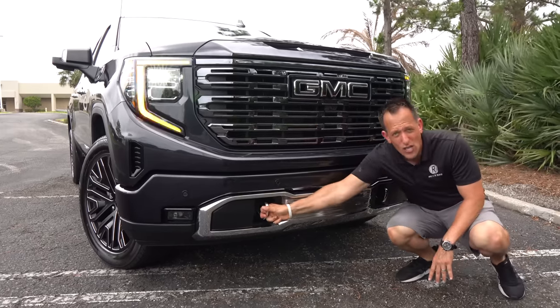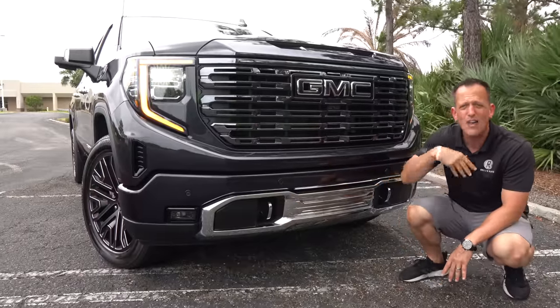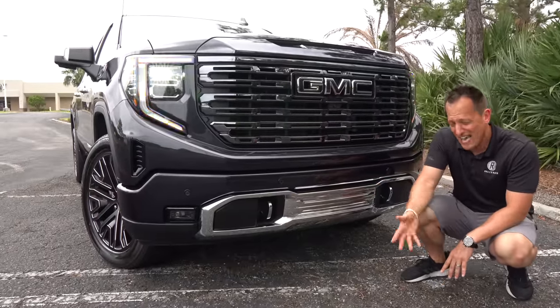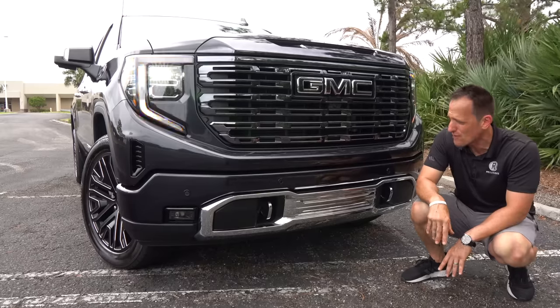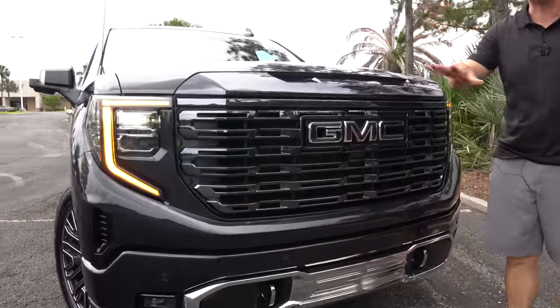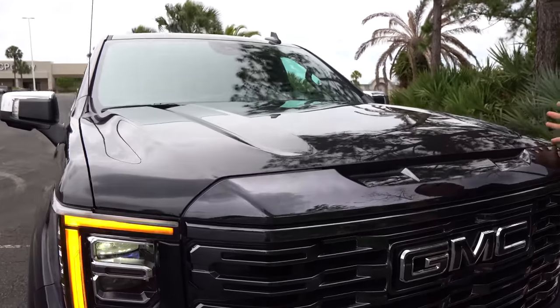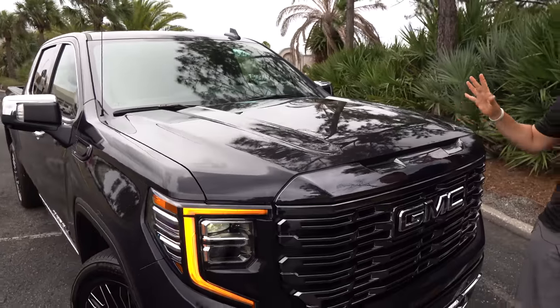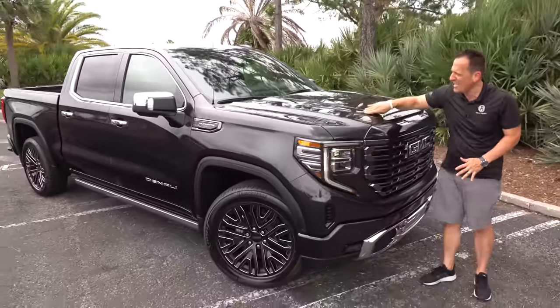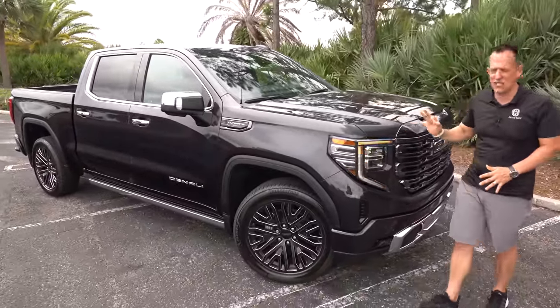Now, you do get tow hooks, and this is gonna help you pull out those Ford trucks, the Rams, even Toyotas and Nissans out of the mud, out of the dirt. Of course, just like always. Now, when we get up onto the hood, you're gonna get that same broad hood that's been there since the redesign, which was back in 2019. I love the nice indentations that it has. Really gives it such character.